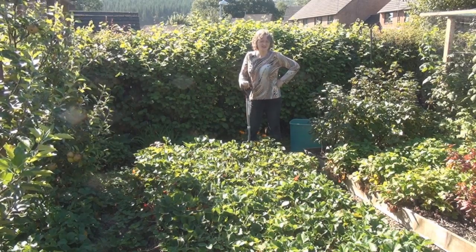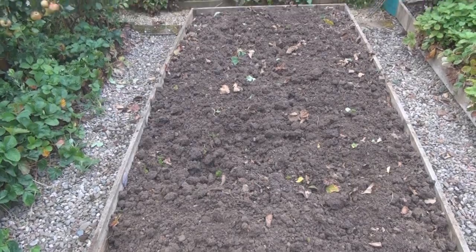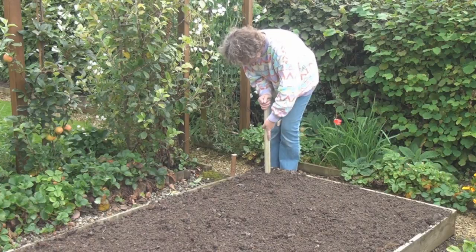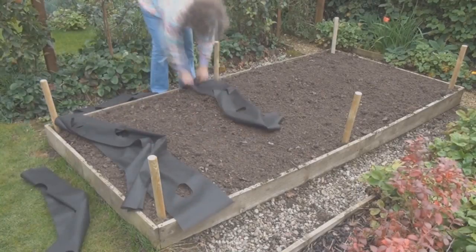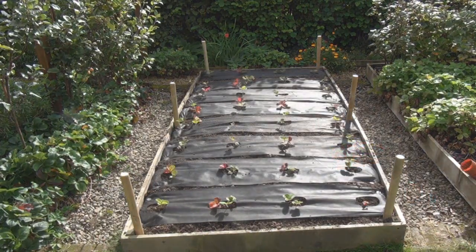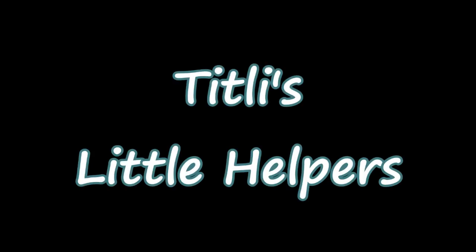Well, job number one is obviously going to be to dig out the existing plants. Well, that's job well and truly done. Push it in as far as it'll go to start with. Now, next year when the fruit appears, I can just hang a net across these six poles to keep the birds off. And there we are, Strawberry Patch 2.0 with improved user interface and enhanced security. No doubt I'll have to issue some system updates as the year goes on, but for now, job done.